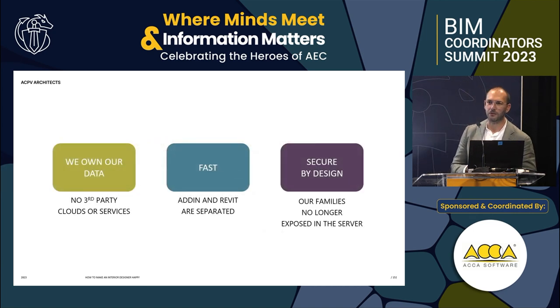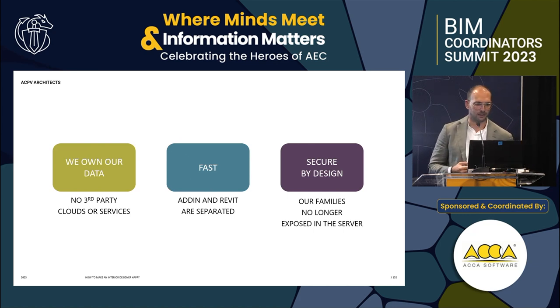We own our own data. There are a lot of third-party services. One is being bought by Autodesk, Unifi, and there are a lot of other ones. But you have to give them the data. You have to give them all your families. We have 3,000 families. We don't want to give our families to someone else because it's our core business. So this is not on the cloud. This is offline, and that's it.